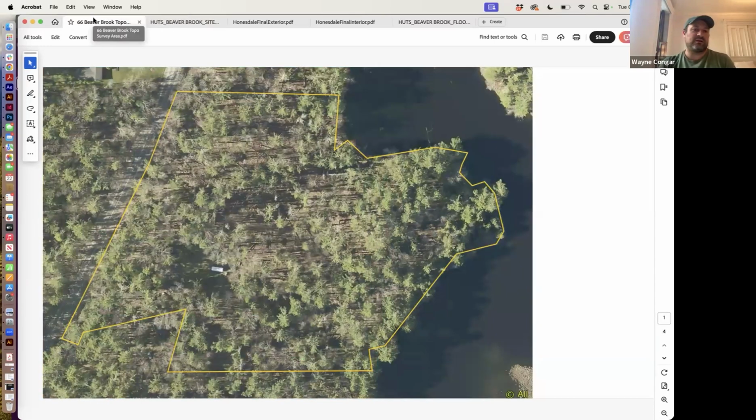New York, in the Western Catskills, Delaware River Valley, in Sullivan County. It's a parcel that is surrounded, because of this promontory, on three sides by a body of water that the Beaver Brook empties into, and it's on Beaver Brook Road.